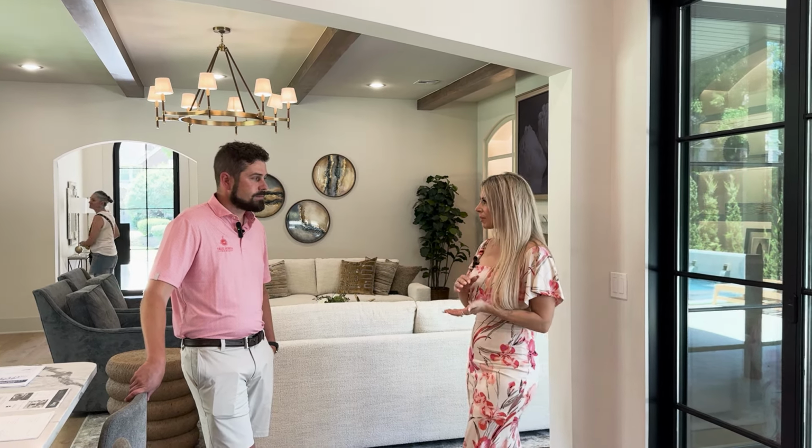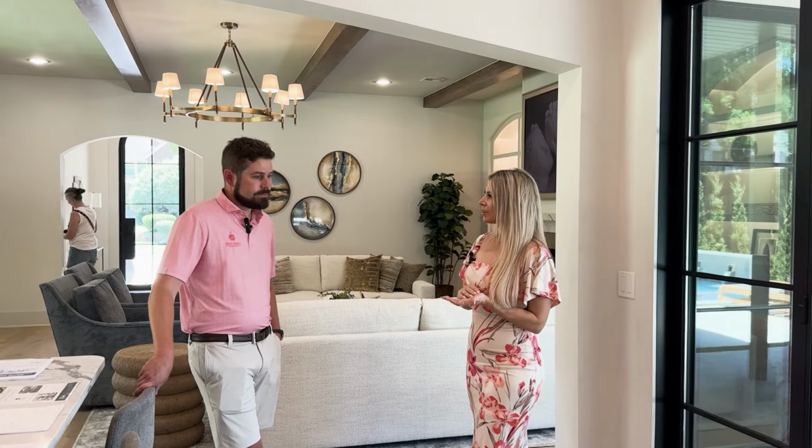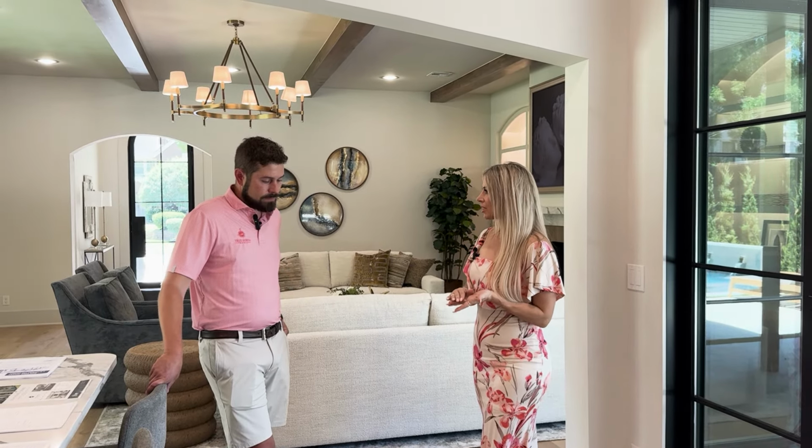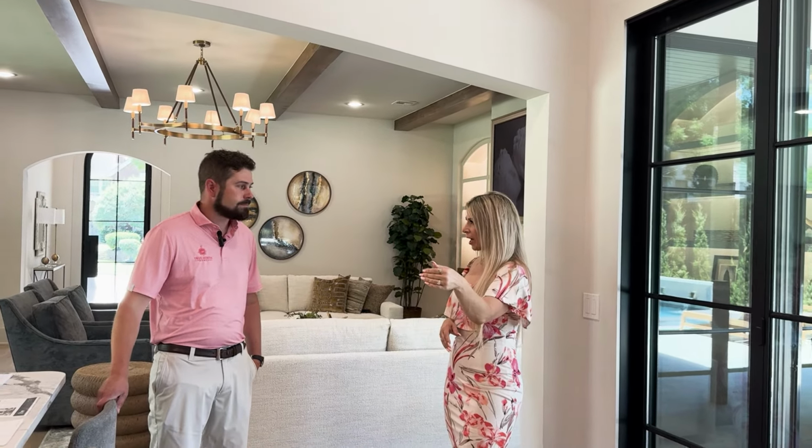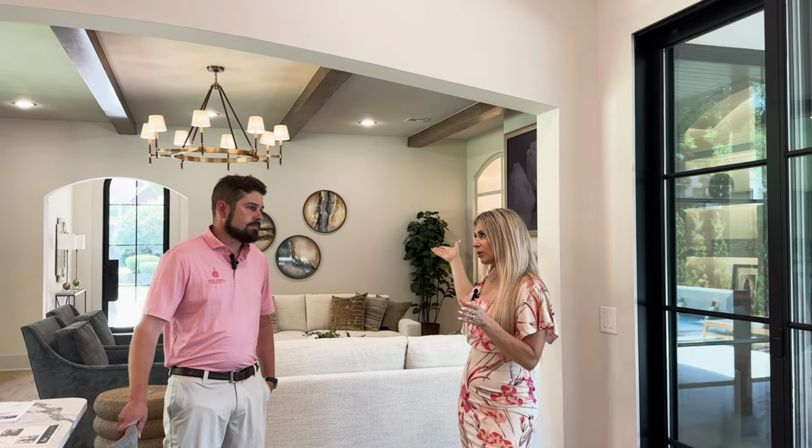You guys don't just build in Midtown. You have houses in Broken Arrow, in Jenks, and you're building in Owasso. As far as price ranges, you have the luxury downsizing in the mid-500s, and then you go all the way up to the biggest multi-million-dollar home builder in Tulsa, right? Yeah, for the most part.